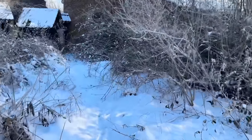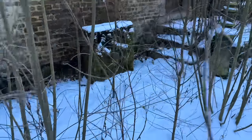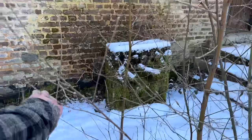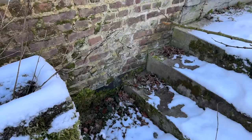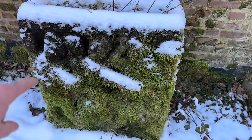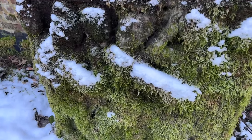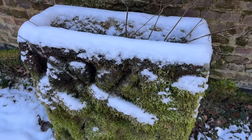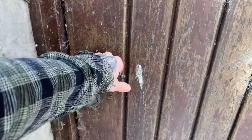Check it out, because I think this is going to be a good one. Okay guys, we are now at the main house, and as you can see, it's very difficult to get to. It's completely overgrown, and this weather really doesn't help. But that's actually really cool. Look, there's something on there. I don't know what it is. It's all overgrown though, you can't make out what it actually is, but it looks very, very cool. Right, let's go and take a look inside and see what we can find.